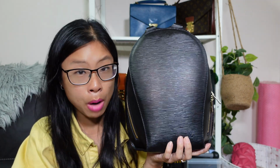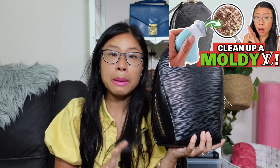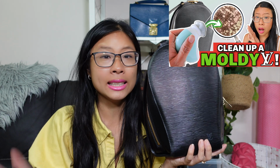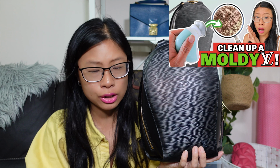Now this bag did come with a little bit of mold on it, so I had to clean that off. So if you got any mold on the exterior of your bag, I'll actually show you my method of cleaning off mold from the exterior of leather bags. And this is like coated leather or treated leather, not bare leather like Machete. You can also use it on canvas. So I'll link that tutorial here for you.